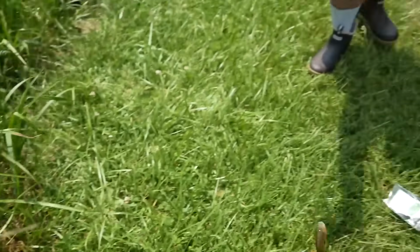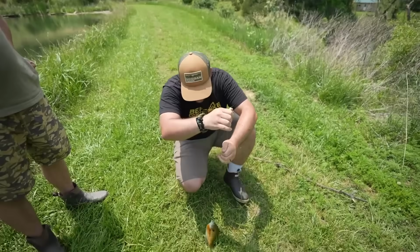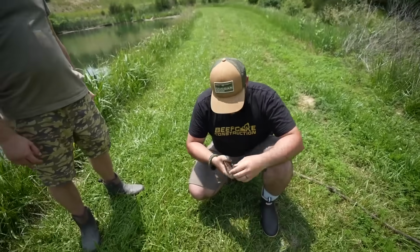Got him. Got him. Let's go, no way. That works so good. The old sight fish strap, buddy. Wow. That's an eater. On the old bed. That was like the smaller one. Yeah, he wasn't that big.